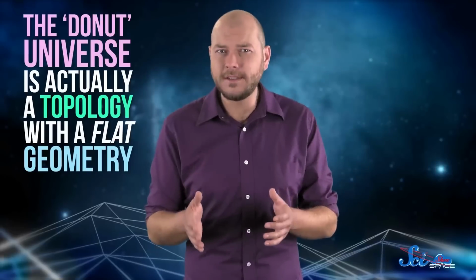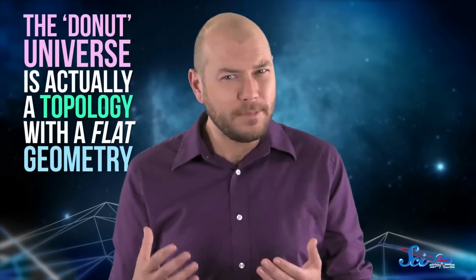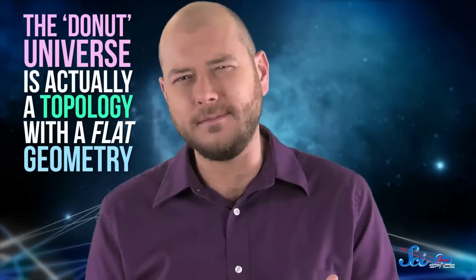The donut universe is actually a topology with a flat geometry, which our simplified 3D model can't, well, model. But the idea is that instead of a simple plane that stretches to infinity in 3 dimensions, it connects at multiple points. In other words, it's finite.